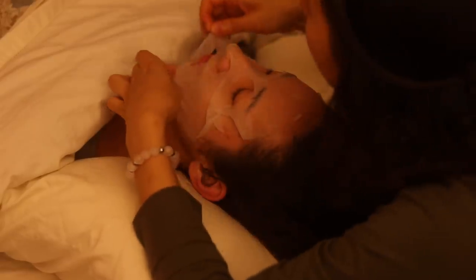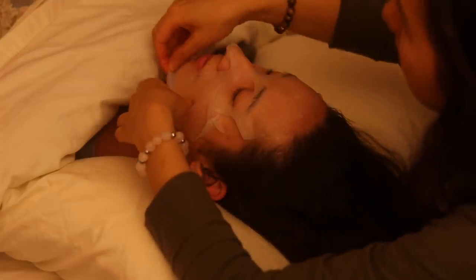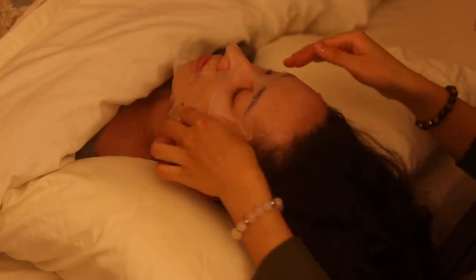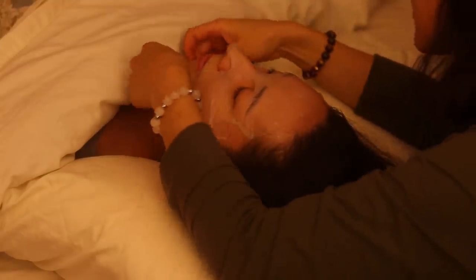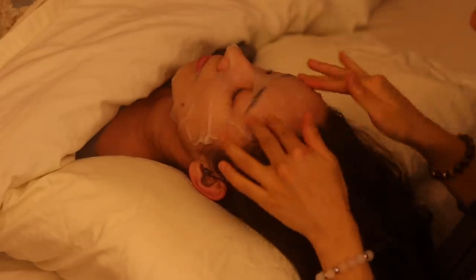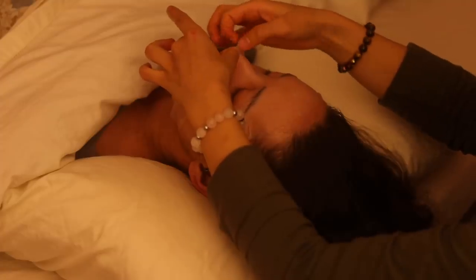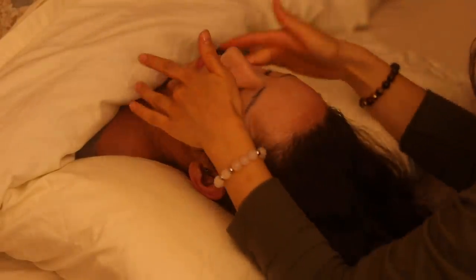Nothing better than getting a little treatment for your face just before you go to bed, so you wake up with skin that's not puffy and it's all hydrated. Beautiful and glowing. I mean, it's not a perfect fit, but it'll work. There we go. Okay, just going to press it down a little bit. This nose part. Here we go. All right, how does that feel?